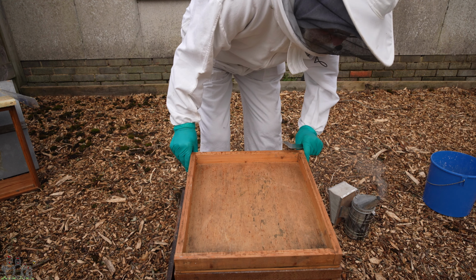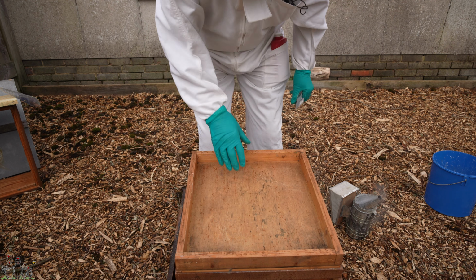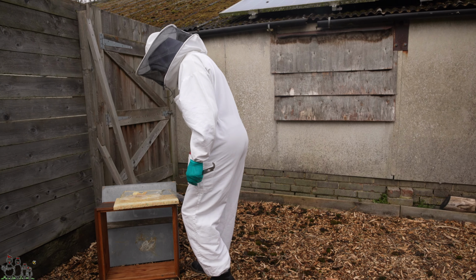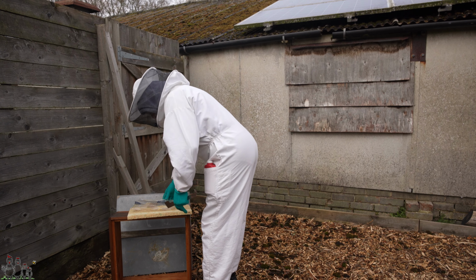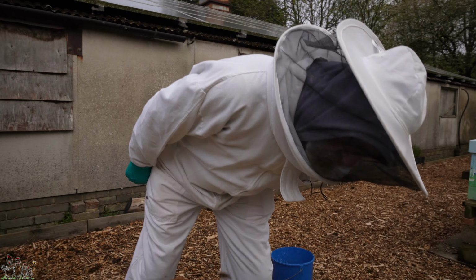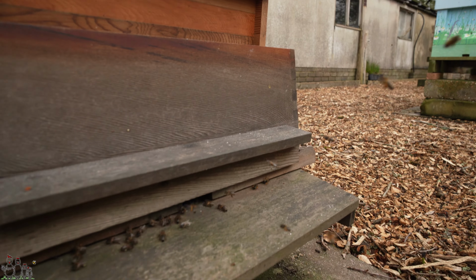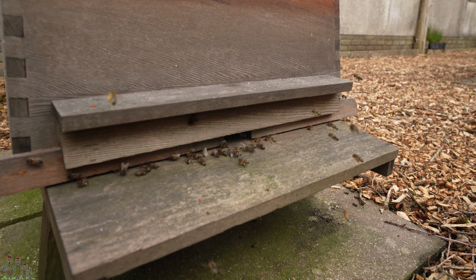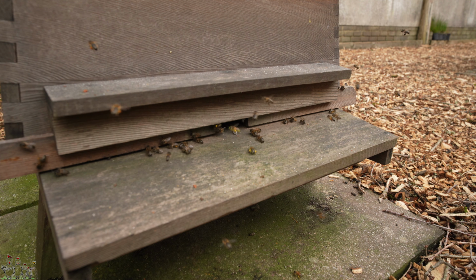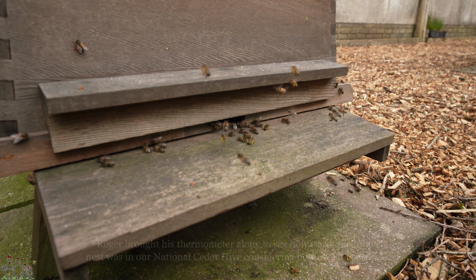So I'm going to turn the board over so we've now got the correct bee space over the top of the frames, more or less, I hope. That prevents them from doing that again, doesn't it? Yeah, they probably won't be doing that again much. But they are quite busy in spite of the weather, so it's not too cold for them, and it's only about 13 degrees, wasn't it? Yeah.